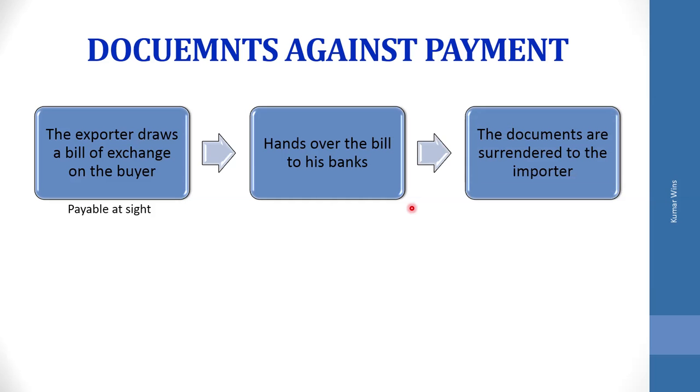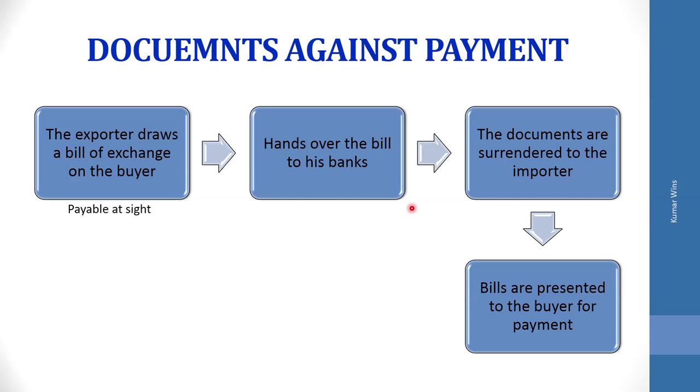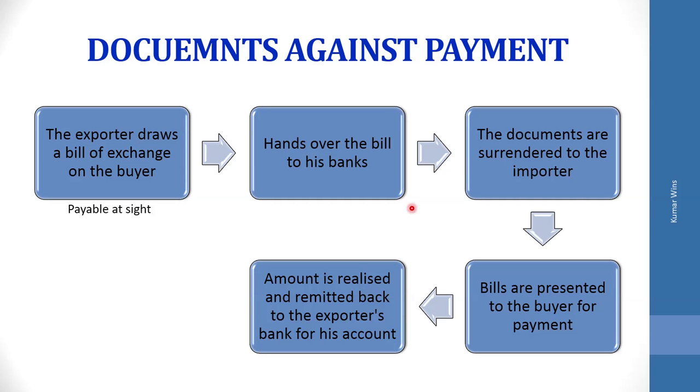still involved in DAP. So as I told you, these documents are surrendered to the importer, and then bills are presented to the buyer for payment. And the amount is realized and remitted back to the exporter's bank for his account. Now, as we discussed, let's have a look at the risk in DAP.